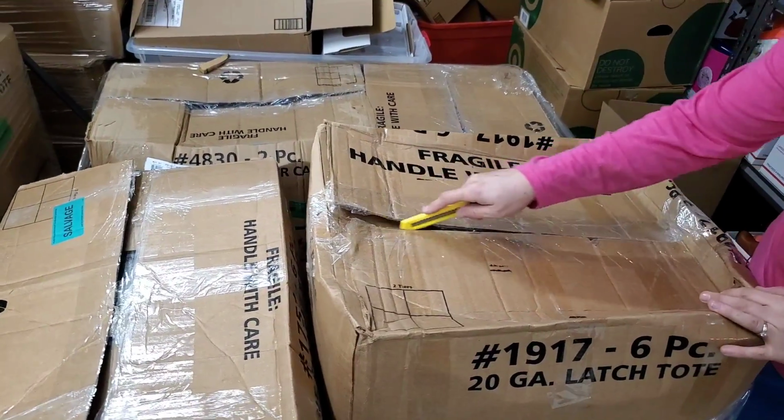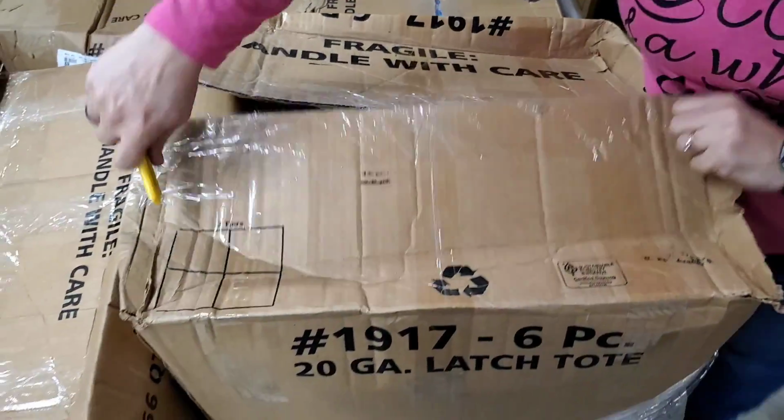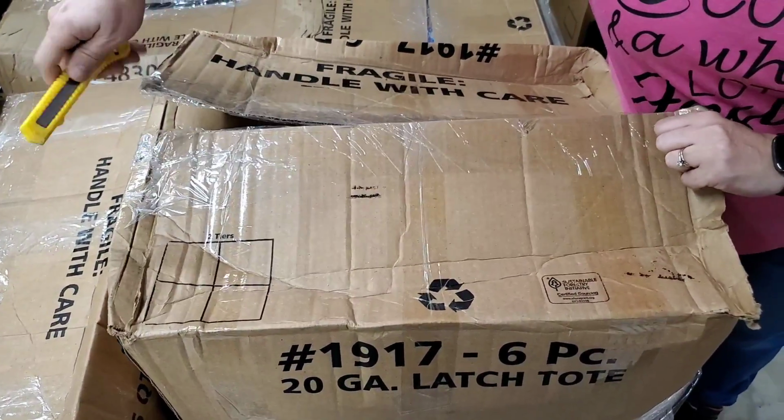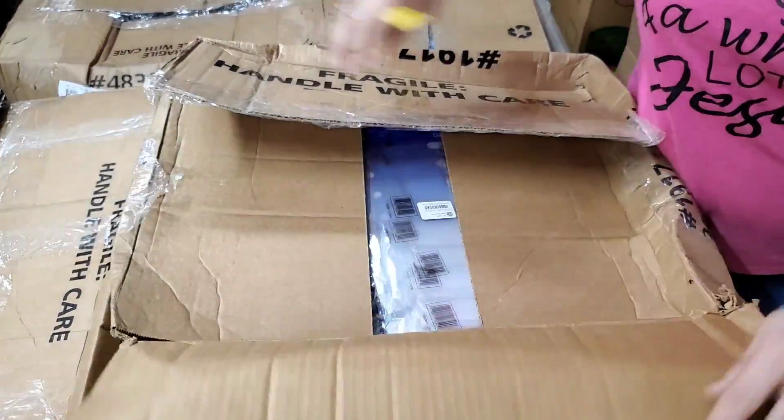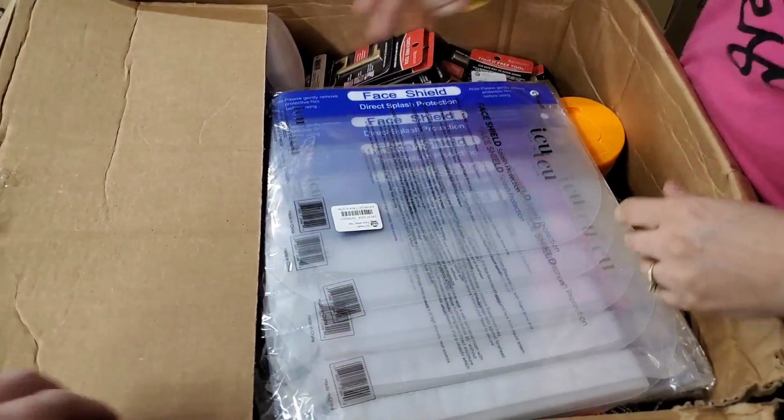All right, let's go ahead and open this one. We're going to save those other 3 because the health and beauty usually takes forever. We'll save those other 3 for next time. And if those don't have much in it, we can always move on to the next pallet. But, all right. Okay, what are these?